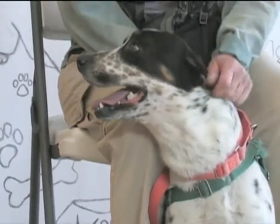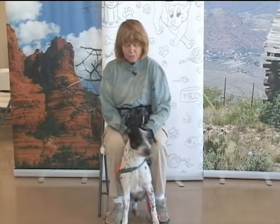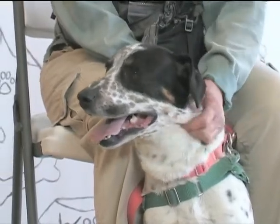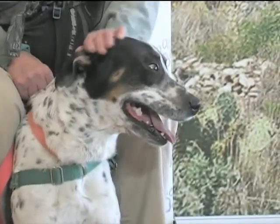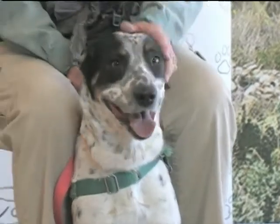He's really easy to walk. And he needs someone that's going to give him a lot of love and care. We don't think he got a good beginning to his life. And he probably should be the only dog in the house, at least initially. He seems to want to get rough with some of the other pups at the shelter, so we're thinking that he'd be best by himself.